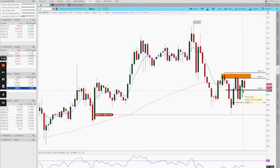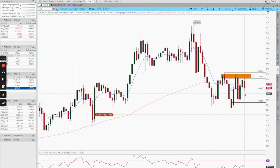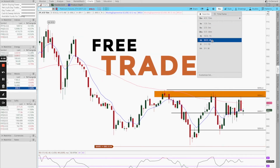And guys, I cannot stress enough how in trading, having the ability to reduce risk is the difference between successful and unsuccessful traders. And so we were able to reduce risk within about 15 minutes here. Let me see if I can pull this up. There you go. All right, this is a 15-minute candle that we got to halfway, and we were able to move our stop to just below, and that meant that we had a free trade.